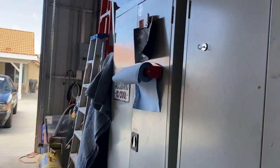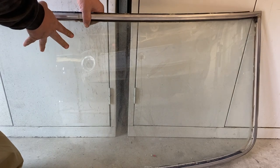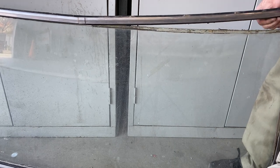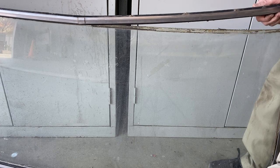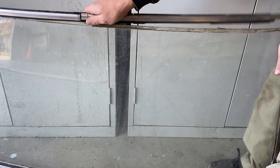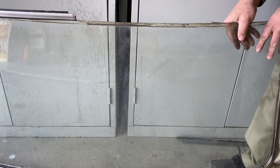So, let's see about this deal. All right, let's see about getting this off from here. Again, if you've never messed with windows, if you hit any of these corners on the ground or something, you're gonna crack the window. So just know that. Trying not to mess this stainless up because I'm gonna powder coat it black, and the last thing you want on anything black is a bunch of wavy, nasty looking trim.